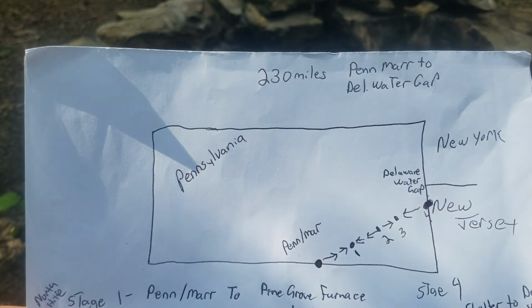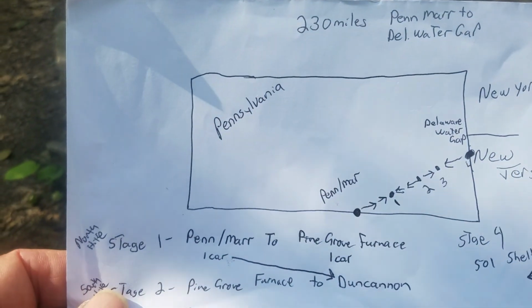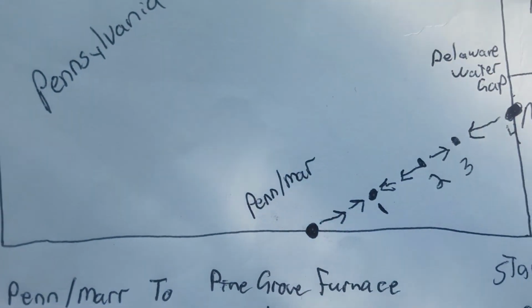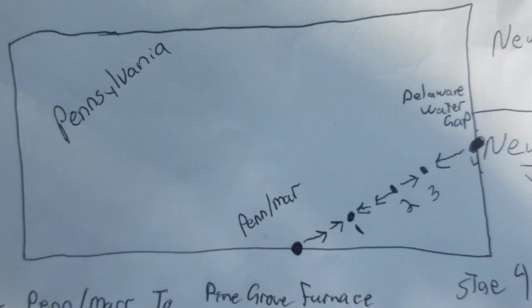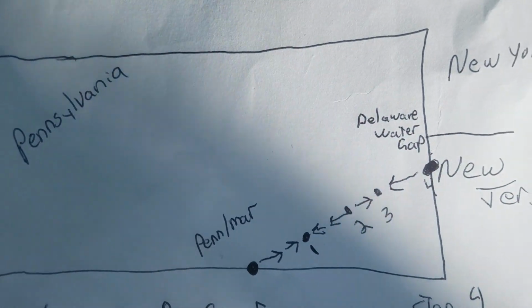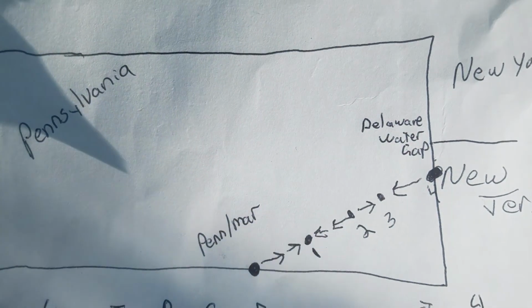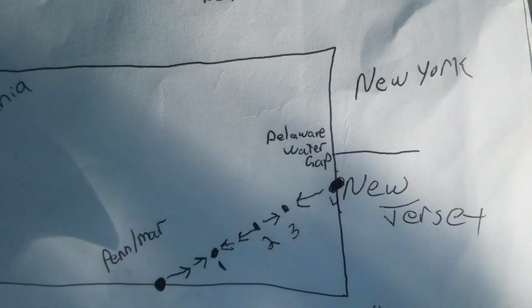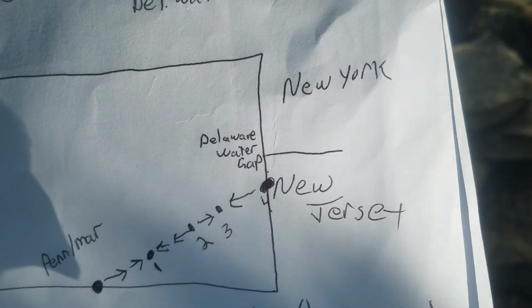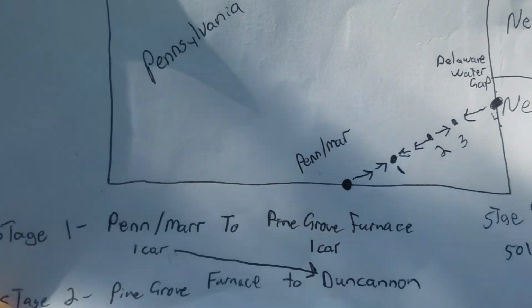There's 230 miles. So when we started on May 8th, we were down in Penmar, and we used this place that we're at tonight, this 501 shelter, as the midpoint. So if you think of Penmar to the 501 shelter, and the 501 shelter to the Delaware Water Gap, you'll see New Jersey and New York is kind of where those states are.